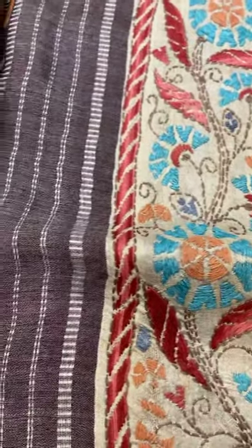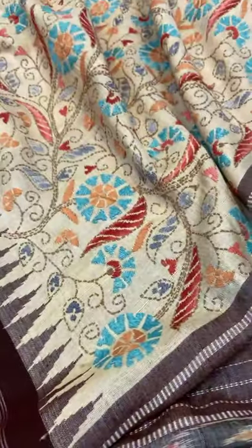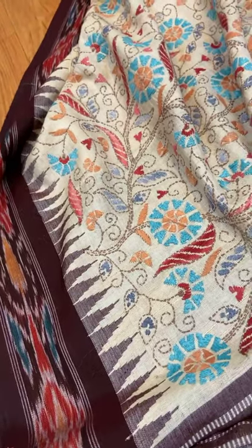Let me show you the backside of it. Just see the backside. This is the backside. And this is your blouse, actually. It's totally handcrafted, a unique piece, single piece, ladies. So I'm not going to get these anymore. Unique combination of Orissa and Bengal collection. Thank you, Pratibha ma'am. Thank you so much. This is an exclusive piece.